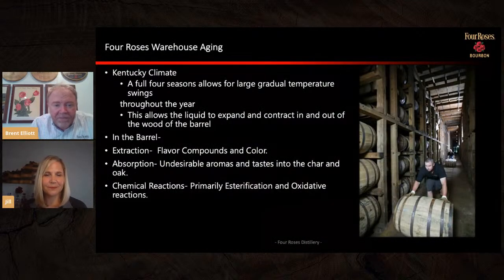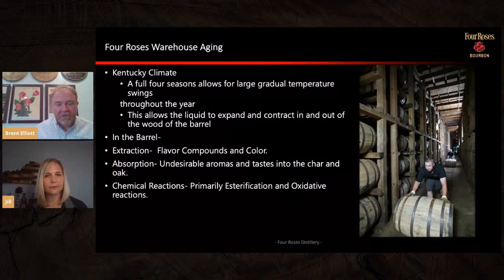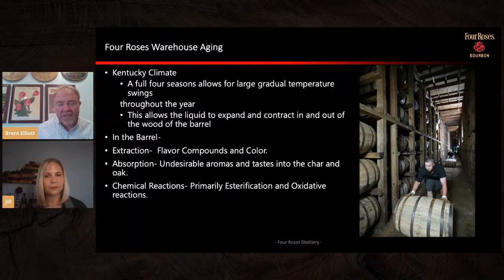So as I mentioned, Kentucky climate is good because of the change in seasons. When it's hot outside, it gets warm in the barrel. There's typically headspace in the barrel, especially after it ages and you get some evaporation and some soakage of the liquid into the barrel. And so what happens is the liquid itself doesn't expand so much, but at higher temperatures, more of that liquid will go as vapor into the headspace. And those gases will expand with the temperature and push down on the liquid.